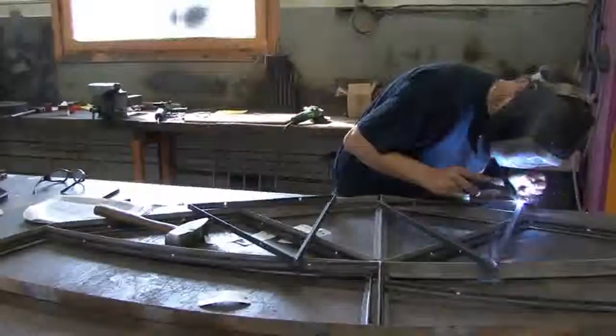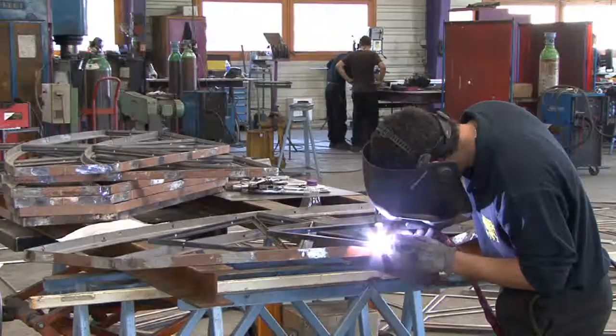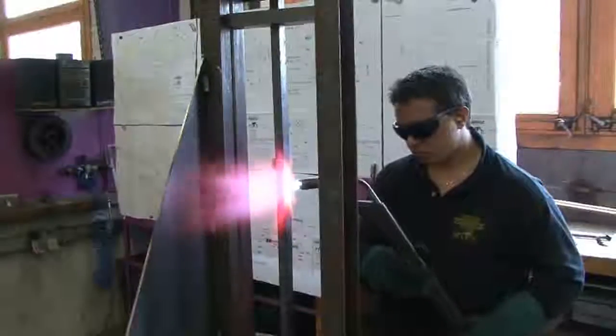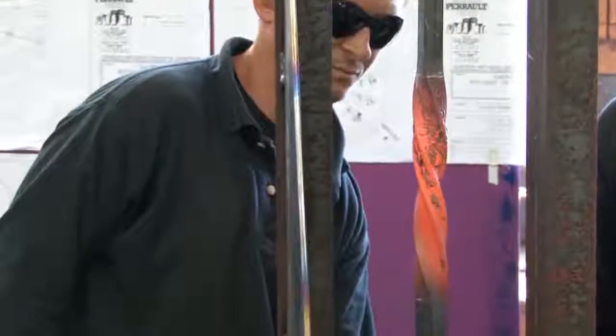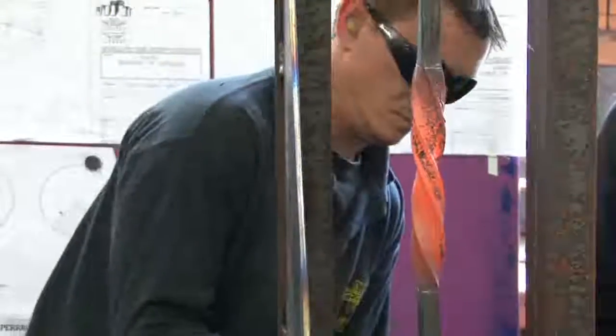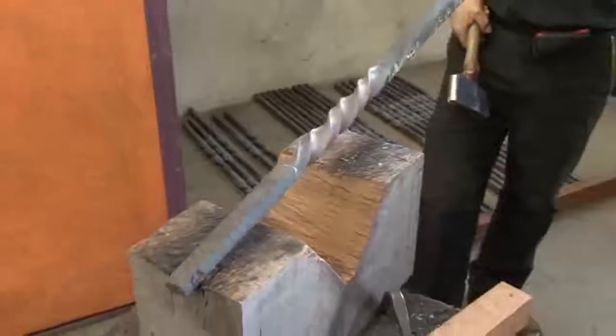In the 60s, ironwork and metalwork became a complement to our existing knowledge. In fact, ironwork and metalwork are essential to our everyday works, in interior or exterior carpentry, as well as framework.